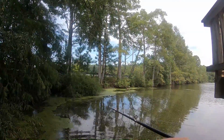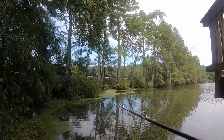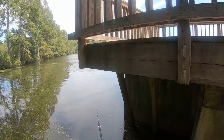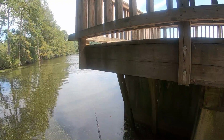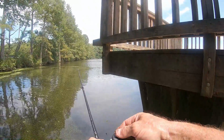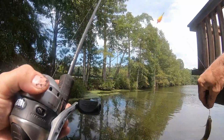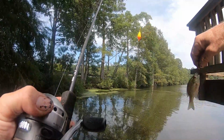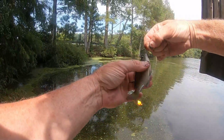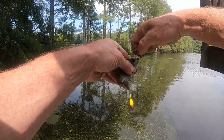So let's see if this little tiny piece will catch a fish. There we go. Come on. Take it with you. There we go. Oh, yeah. You just got to wait him out. How did you even get that hook in your mouth? You didn't. You got it under your mouth. Oh, stick your little spines up at me. I don't care. I ain't scared of you.